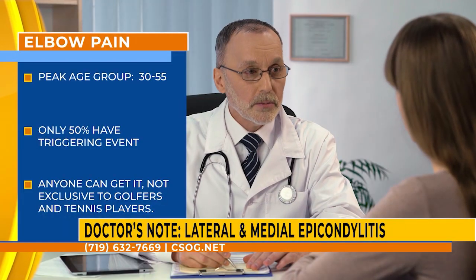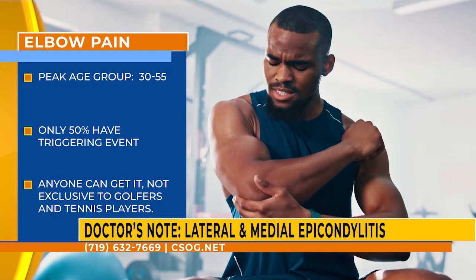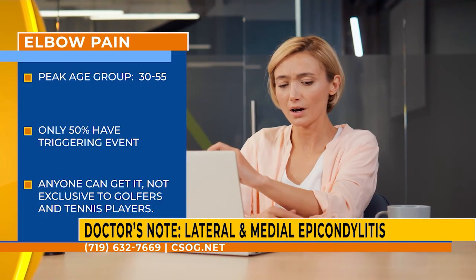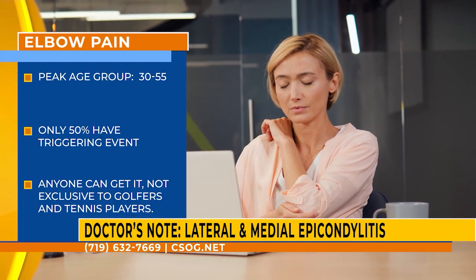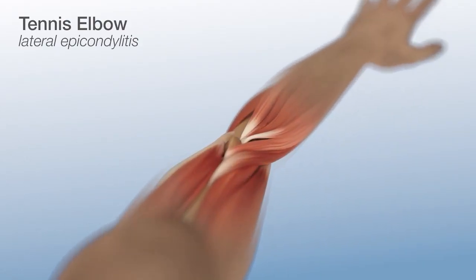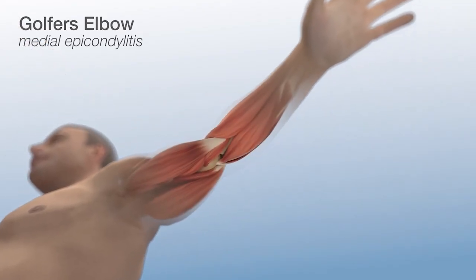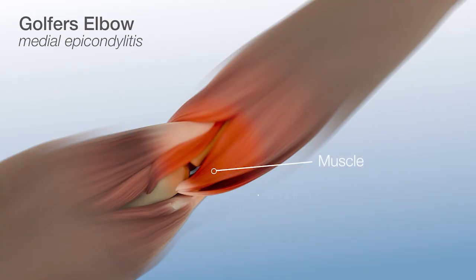About half the patients will have these conditions and they'll tell me something that triggered it, either a sport or an accident. But the other half of people, they just started having it and it started hurting. Tennis elbow is on the lateral side of the elbow, and golfer's elbow, it's the same pathology within a tendon on the inside of the elbow. And long story why it's one's tennis elbow, one's golfer's elbow, but the real clinical names for these are lateral epicondylitis, of course, and then you guessed it, medial epicondylitis.